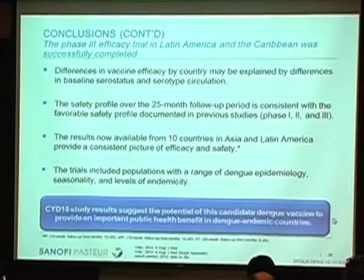Differences in vaccine efficacy by country may be explained by the differences in baseline serostatus and serotype circulation among the 5 countries. The safety profile over the 25-month follow-up period is consistent with the favorable safety profile documented in previous studies from phase 1 to 3.